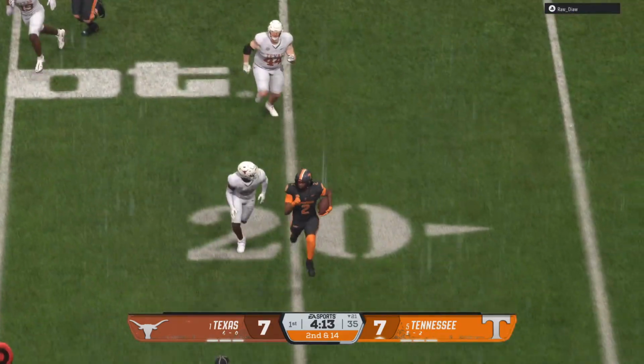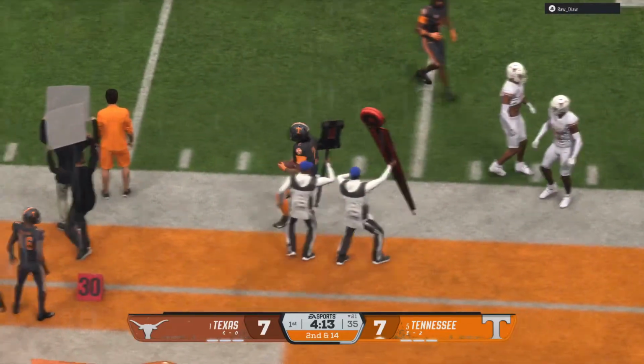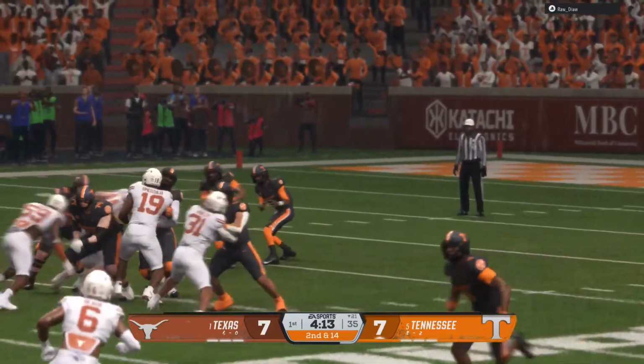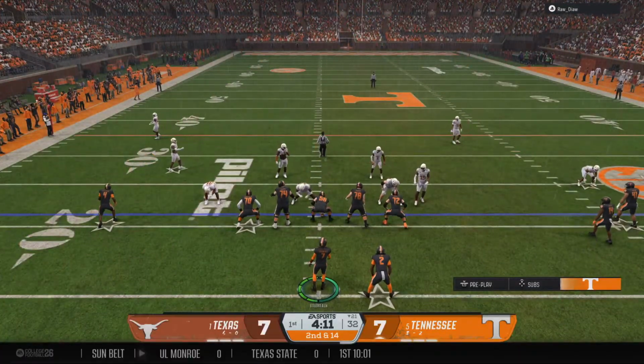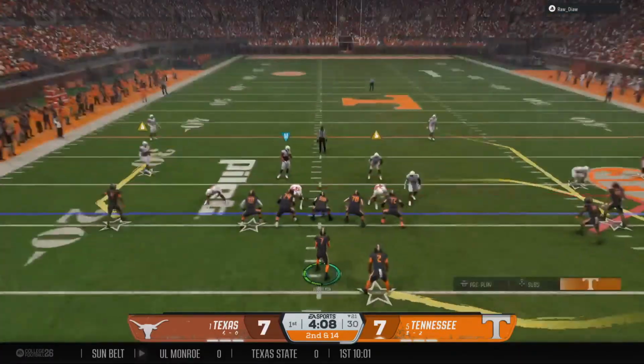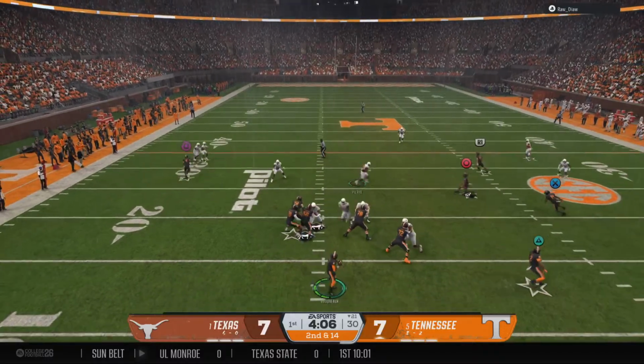He tried to get to the inside, had to bounce it all the way to the outside, and then they took that away. He couldn't turn the corner. He was forced out of bounds for a loss. Rough start to the drive. They lose 4. Makes it now 2nd down and 14.